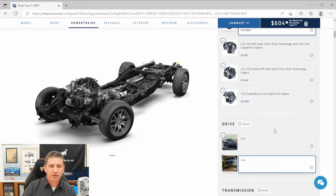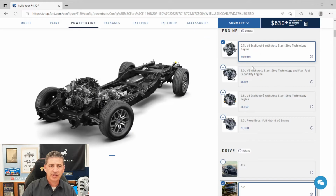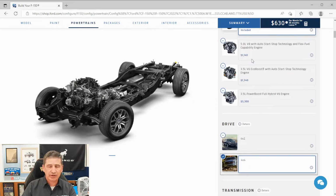So, down here where I had 2.5, so that's what was, now even if I go 4x4, because it's still a short bed, 2.7 is going to be the standard engine. So yes, it's still the standard engine. But if I went to that 6.5 bed configuration, it'll tell me that the 2.7 is an optional engine and the 5.0 would be my standard engine. So just so you know, when you select those, it might change the values of those. And again, I'm working off of last year's prices, 2022 prices, not 23.